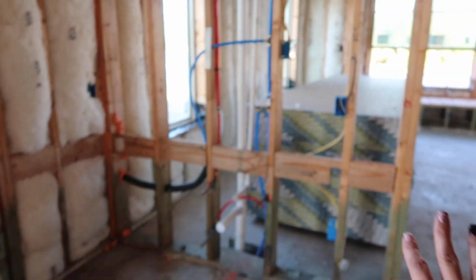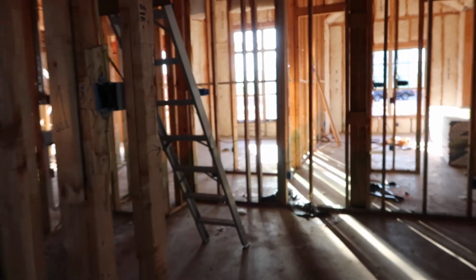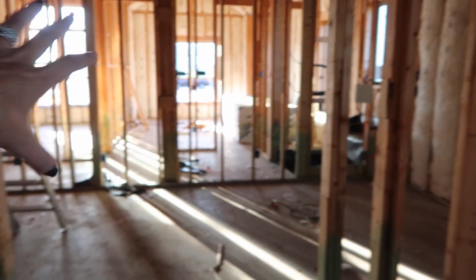And then here will be Trent's vanity, and we'll have linen towers and stuff like that there. And sorry, the lighting is so not the greatest in here. As you can see, the windows, when they're not open, still have the film over them, and it is getting kind of later in the evening. So anyways, we'll have double French doors here.